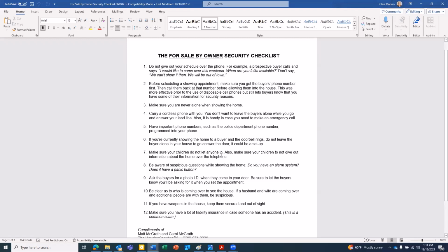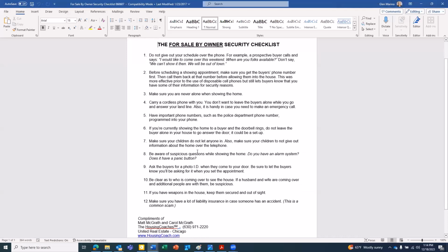Make sure your children do not let anyone in. "Oh, I'm here to see your house. It's for sale." "Oh, come on in." No. Make sure your children do not give out information about the home over the telephone. Be aware of suspicious questions. Do you have an alarm system? Do you have a panic button?